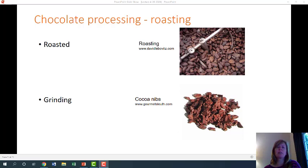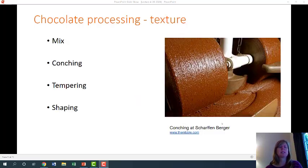And as these are ground down, it breaks up the cellular material and releases a lot of that cocoa butter, or allows that cocoa butter to be released. So then that product, after the cocoa nibs are ground down even further, is called chocolate liquor. And you can see here, this is a conch. And so this mixture that's here does not look smooth.